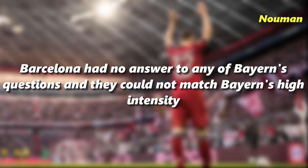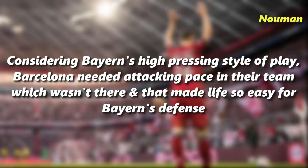Barcelona had no answer to any of Bayern's questions, and they could not match Bayern's high intensity. Considering Bayern's high pressing style of play, Barcelona needed attacking pace in their team, which wasn't there, and that made life so easy for Bayern's defense.